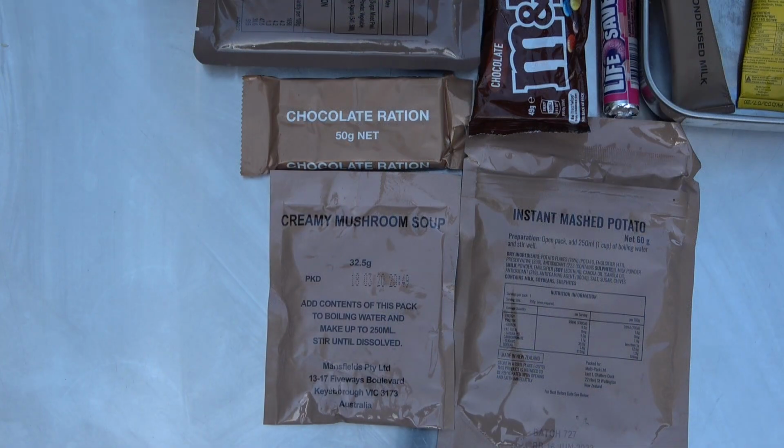We're down to just a few things left. A couple of head scratchers here for me: the cream of mushroom soup and the instant mashed potato. I don't know what those were supposed to go with. It's kind of a weird thing.